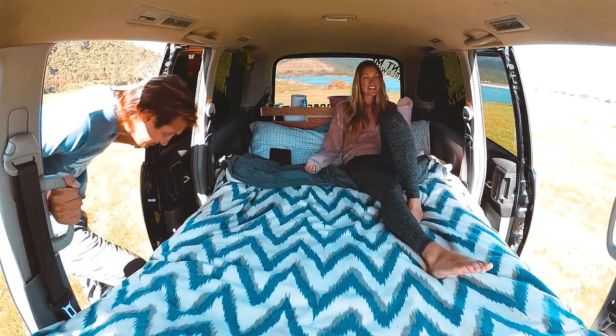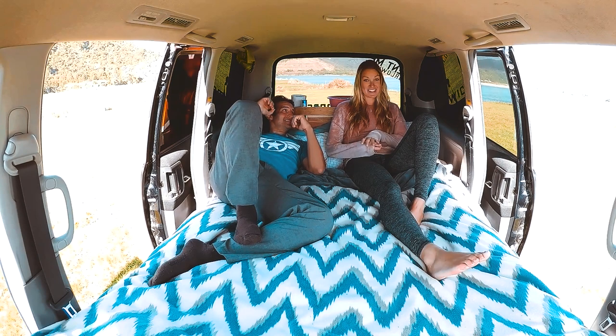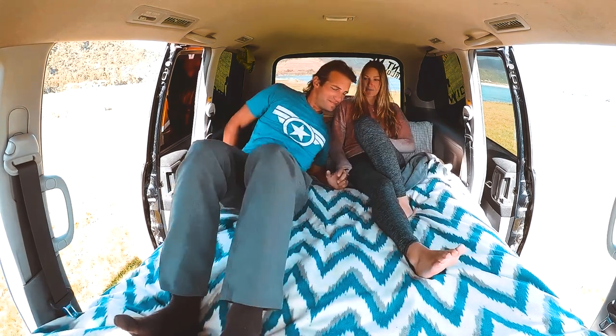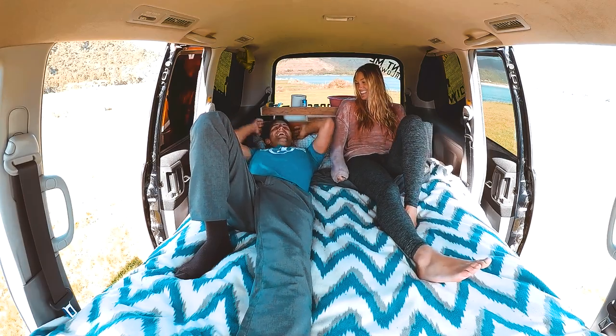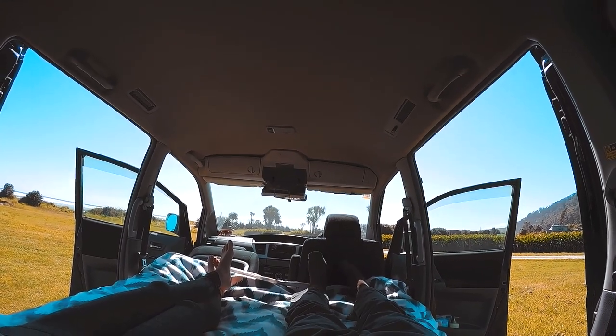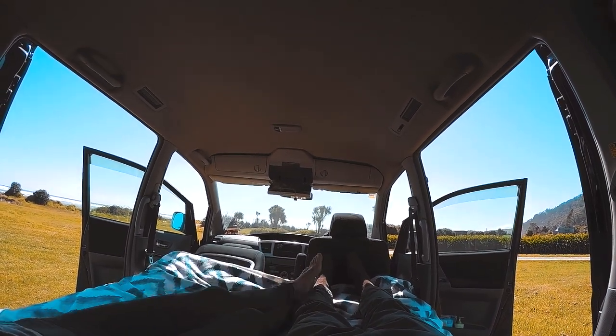We're both 6 feet tall. We both fit in here, but you really wouldn't want to be any bigger than us. Combined, you should be 12 feet and 400 pounds. It's not the most comfortable thing in the world, but every night when you crawl in here for sleepy time, you'll be glad you're not outside in tents.